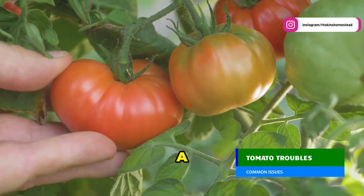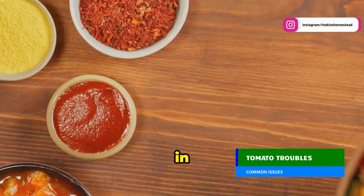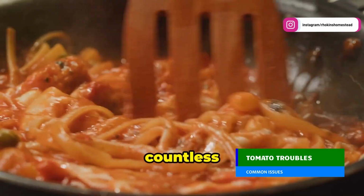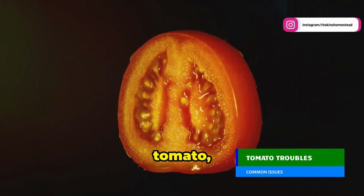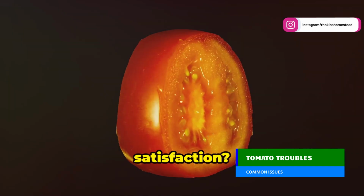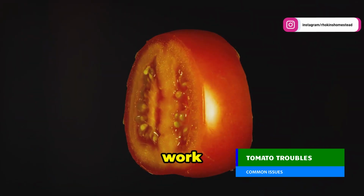The tomato, a symbol of summer, a burst of flavor, and a gardener's pride. A staple in gardens and kitchens alike, the tomato is versatile and finds its way into countless dishes, from fresh salads to hearty sauces. There's nothing quite like biting into a juicy, homegrown tomato, still warm from the sun. The taste, unmatched. The satisfaction, immense. It's a moment that makes all the hard work worthwhile.